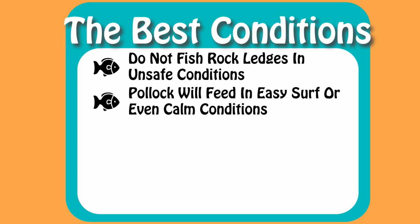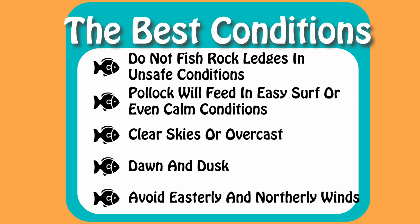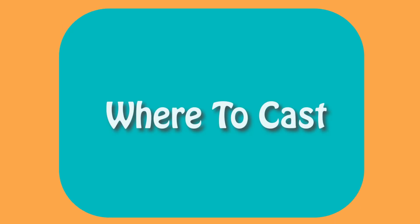As the water will be deep, it is very possible to fish for them even when skies are clear, but sticking to the deeper water will be a wise choice. Despite this, overcast skies will always give you the edge, as will dawn and dusk periods. Pollock are sensitive to drops in temperature and rising barometric pressure, so fishing easterly or northerly winds will likely see bites reduce. So what are our options for casting?